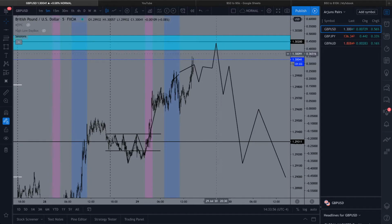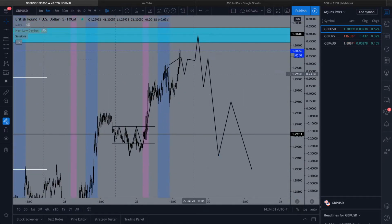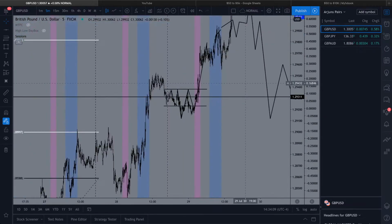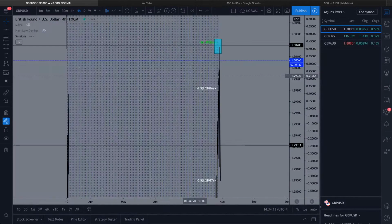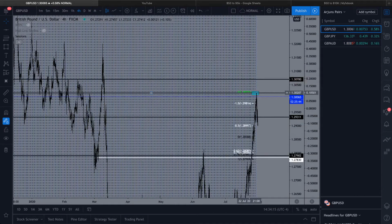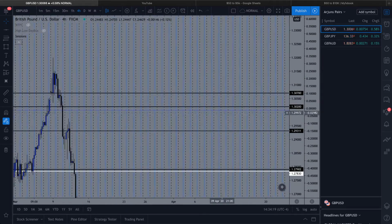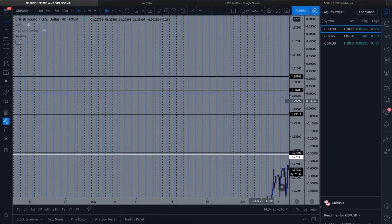1.30200, and then fall back down for about 50 to 100 pips. So I actually have a sell limit placed right here at 1.30200 with about a 20 pip stop loss, and I'm expecting price to drop from that area, just because there's a lot of confluence factors with that -2 of this fib right here, and kind of like an imbalance fill at that area, 1.30200.